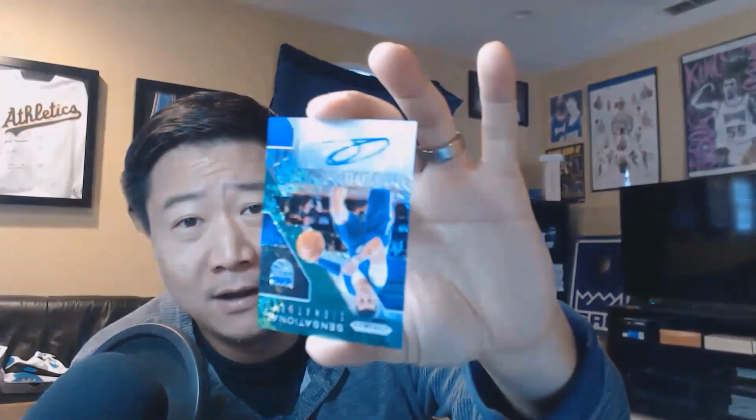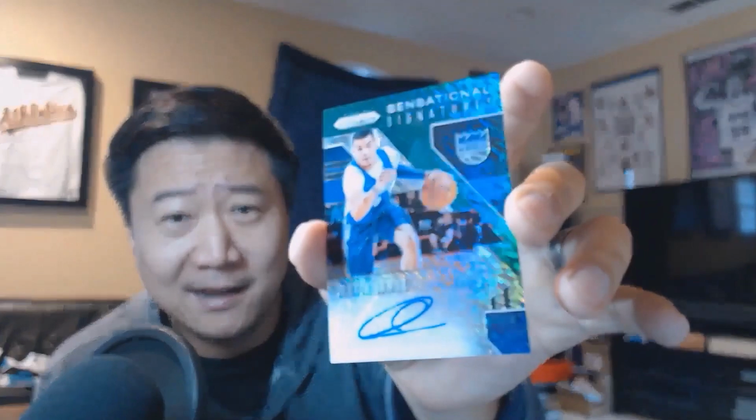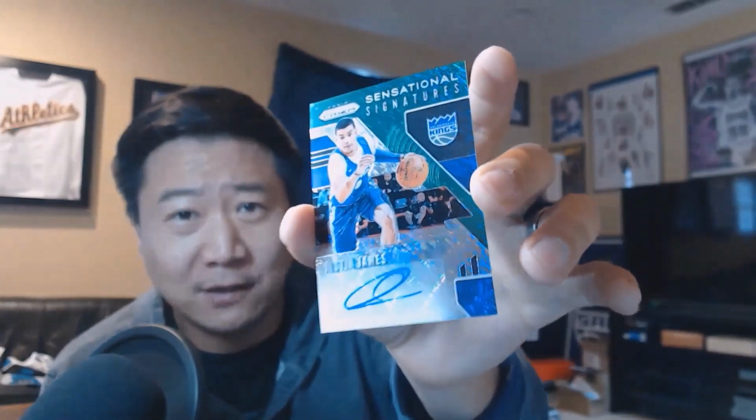Let's finish strong here, guys. Last auto. Try not to look down. Grabbing the card. Bring it up. What is this? Oh, Kings. Kings, but, you know, I'd rather have Guy right now. It's Justin James, the wrong guy. Look at that swirl of an auto. All right, so what is that? 3 Sensational Signatures? That's crap.